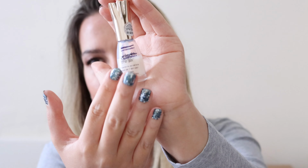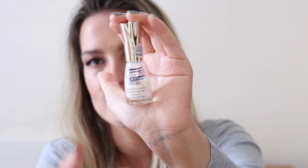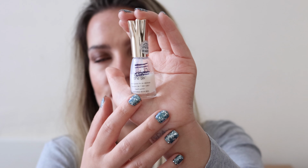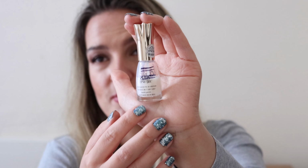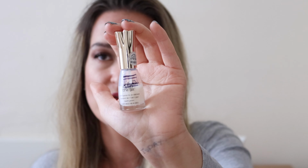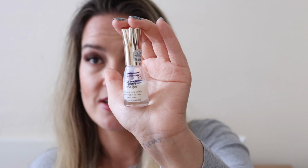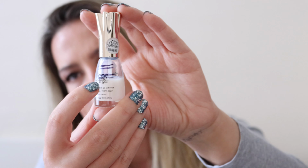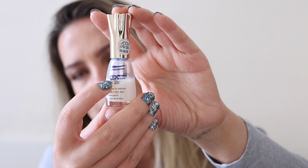As you can see, I have some glitter top coat because glitter is notoriously difficult to remove with nail polish remover. With this, I would actually just scrape it off my fingernails. It's not ideal, but honestly it's better than removing the glitter nail polish with nail polish remover. You can see that there's not much progress. That was the line from before. This is where I'm at now.